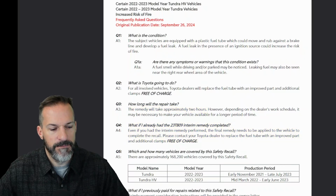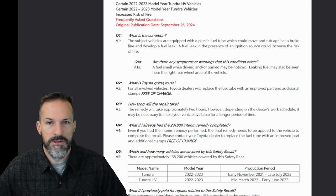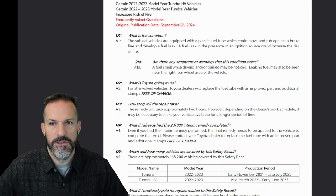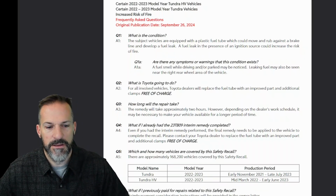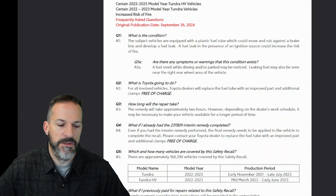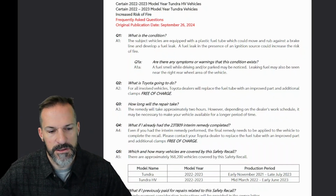Interesting to see this took them, well, since August of last year to come up with this remedy. So it took them quite a while. I don't know why it took so long, but some people have had this question too when buying used Tundras from dealers. The dealers just sell them anyway. There was a stop sale on these initially, but once they're sold and out in the wild, dealerships were still selling them used. So this was an issue.